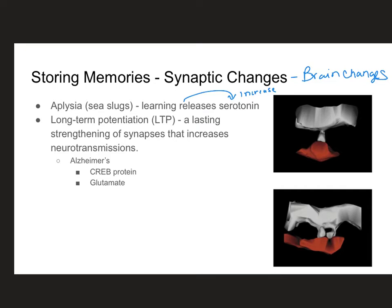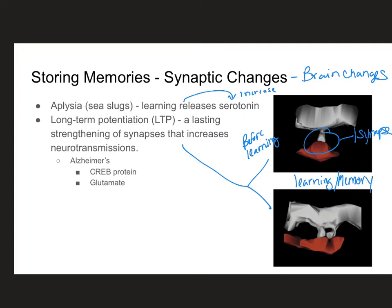What this has helped us to understand is what we call long-term potentiation. Long-term potentiation is a lasting strengthening of synapses that increases neurotransmissions. You're going to see an example of that right off to the right here in both of these pictures. This is what it looked like before learning occurred. This is an electron microscope image of a neuron. This is one synapse. Then learning occurred, or a memory. So we stored something. That same exact neuron now has two synapses. So this is after the memory.